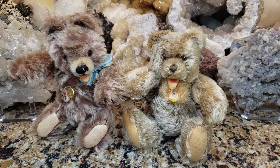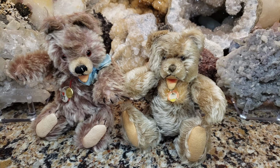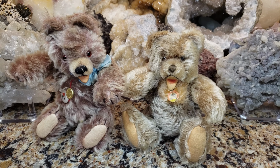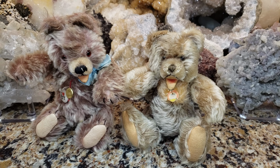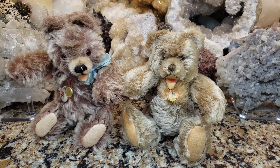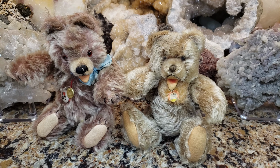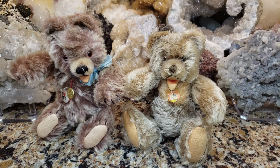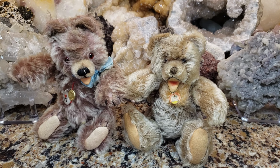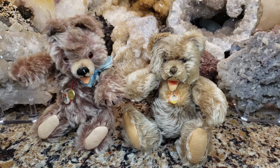For example here, we have two bears. The one on the right is what's called a Zadi bear. Zadi was created by Steiff in 1951 and continued to be made until the 1970s. The bear on the left is an imposter Zadi. Say you found the bear on the left at an estate sale or a garage sale, and you want to flip it on eBay and make a nice little profit. A lot of times people will say, oh, old Steiff bear, right away.